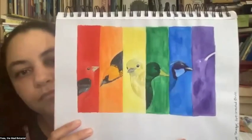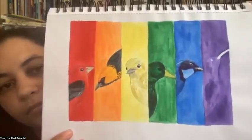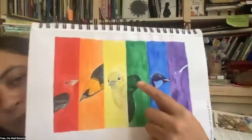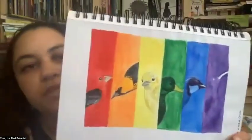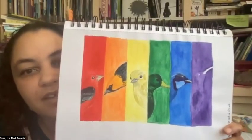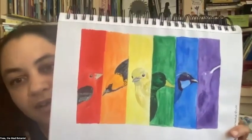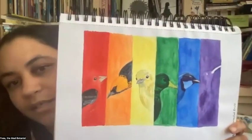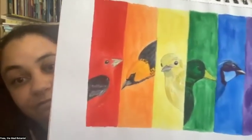Oh, and there's the rainbow. I've got one more bird left to go, and I know that this one is missing their nostrils. This was an honor of pride. This thought just came into my head that I wanted to honor the pride and the birds like this. And so I did it for funsies, and it was fun.